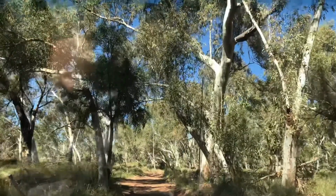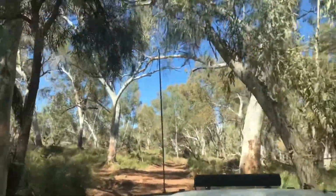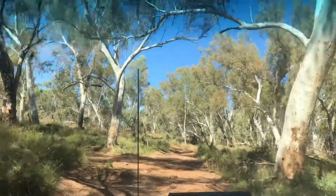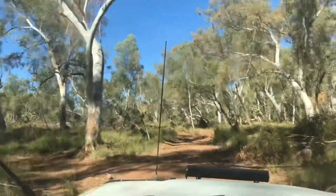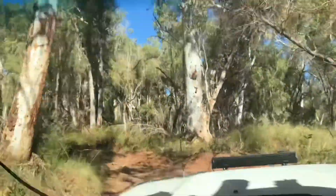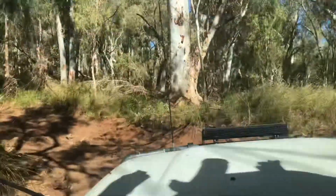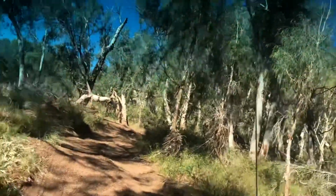Here we are again on the four-wheel drive track to Running Waters, and it is pretty bumpy, I must tell you. Shaking a lot. It's real hardcore four-wheel drive. I wouldn't recommend you try this if you've got a two-wheel drive car, but if you've got a four-wheel drive car, it's worth it. It's so much fun.